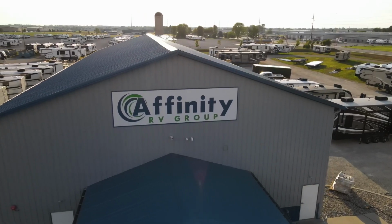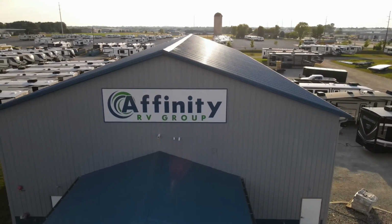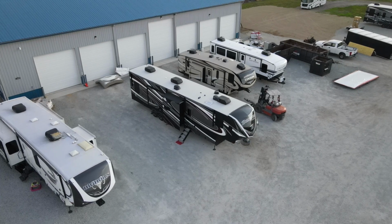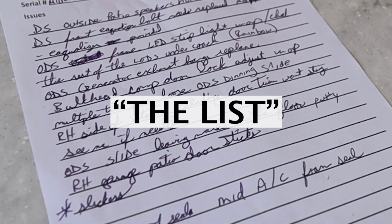Okay, we're getting ready to leave our baby. We're at Affinity RV. She's in good hands. We had Jason come in, and Jason was awesome and did a very thorough walkthrough, documenting everything that we said. Everything's on the list now. They're going to see what they can get done, and if they have to order any parts, they're going to get those ordered for us.